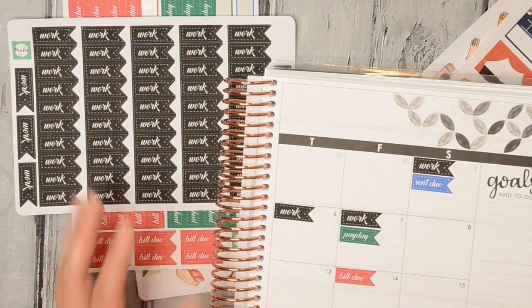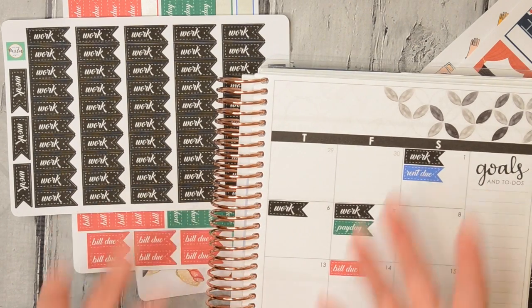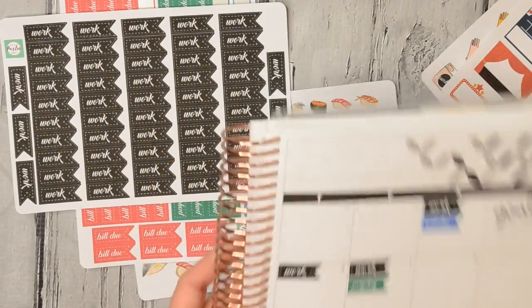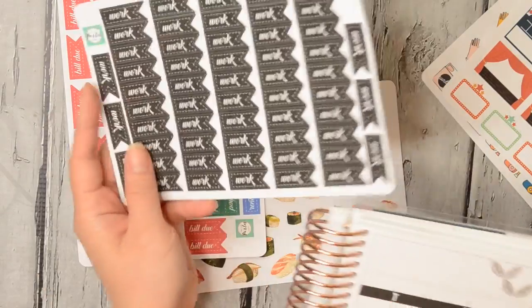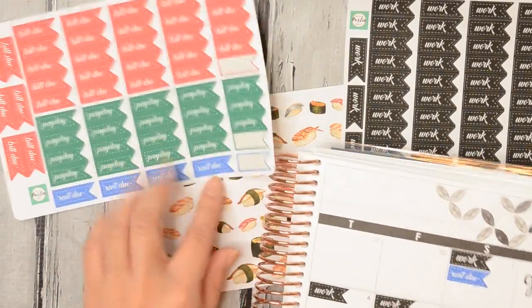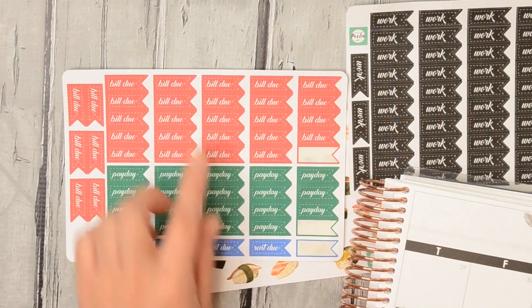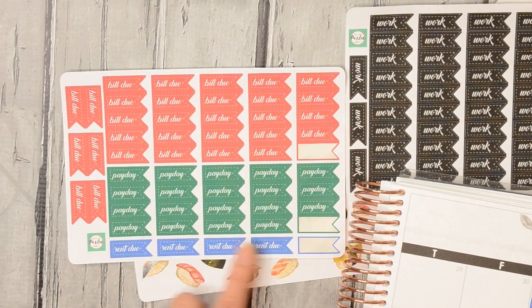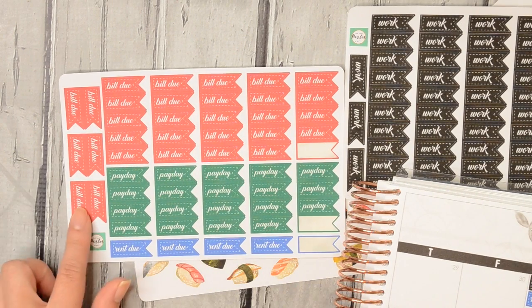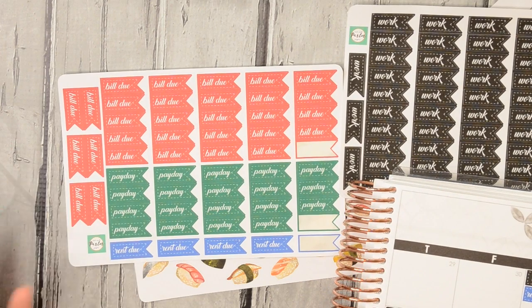They're really simple, and I personally love black stickers. I just feel like they really pop, and they work with any spread. So I thought those would be a good useful one to include because I personally use them myself. And then I also have this sheet, which a few are missing because I went ahead and stuck them in my planner. So this sheet has your bill due stickers, your payday stickers, and rent due stickers. I made more bill due stickers on here because a lot of us have more than one bill in a month.